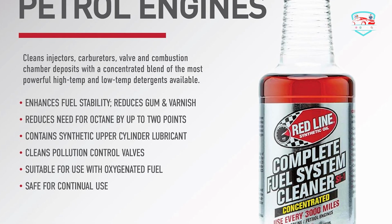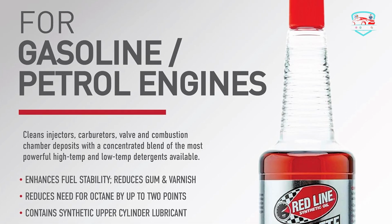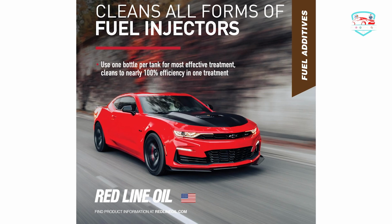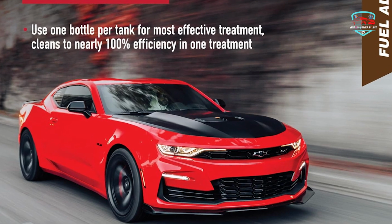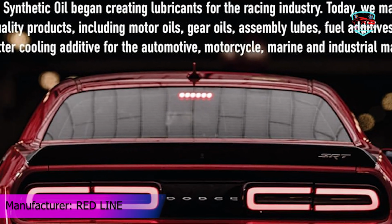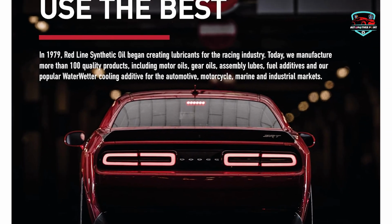Cleans all forms of fuel injectors, including GDI. Enhances fuel stability, reduces gum and varnish formation. Use 1 bottle per tank for most effective treatment. Cleans to nearly 100% efficiency in one treatment. Reduces need for octane by up to 2 points. Contains synthetic upper cylinder lubricant. Cleans pollution control valves. Suitable for use with oxygenated fuel. Safe for continual use.